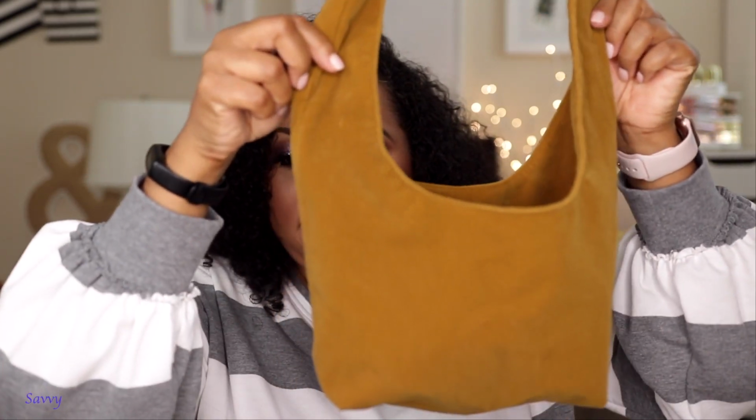I received products from Merit Beauty. When I received those products, it was shipped in this little makeup bag. If I'm not mistaken, if you purchase something from Merit, it comes to you in this bag. It's the cutest little minimalistic makeup bag, and I find myself using it to bring my makeup back and forth. I just like it a lot. There's a couple of skincare items I want to mention.